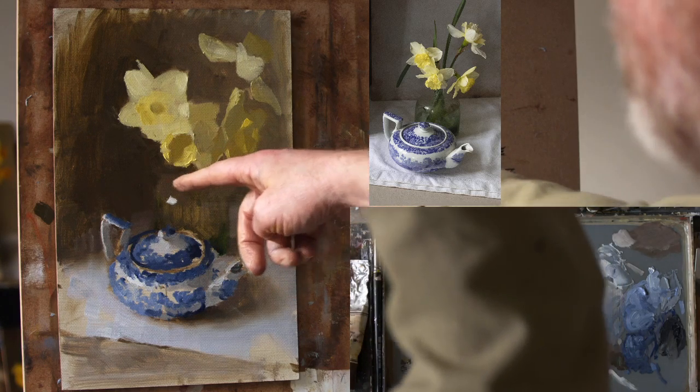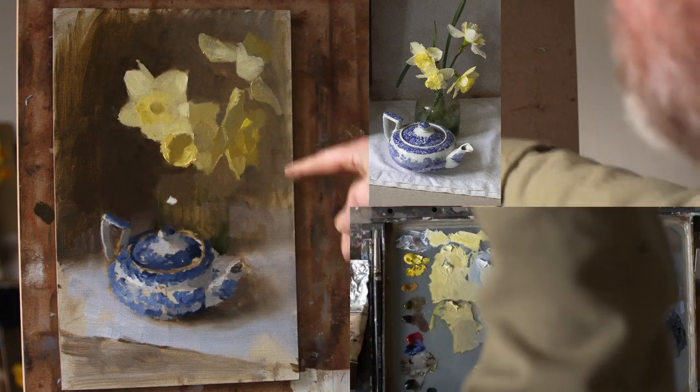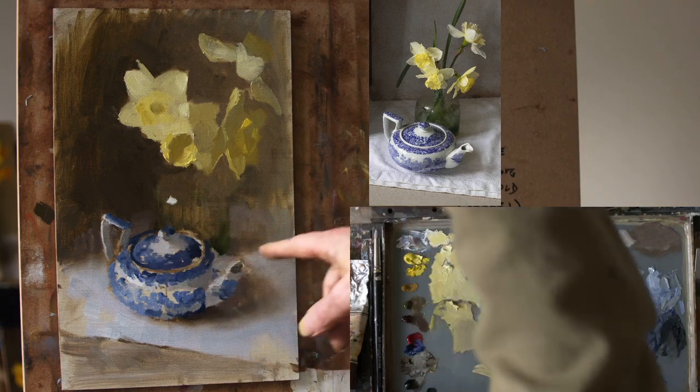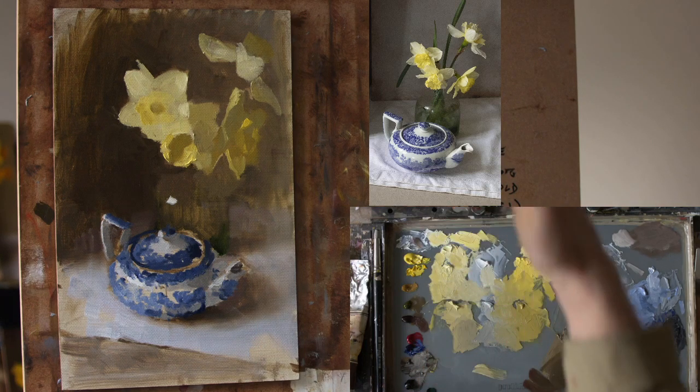I like it. But I also like all of this. You know, I find this quite expressive, all of this loose brushwork around here. So I'm going to leave that if I possibly can. But I'm going to work a long way into this teapot, and especially these flowers, you know.